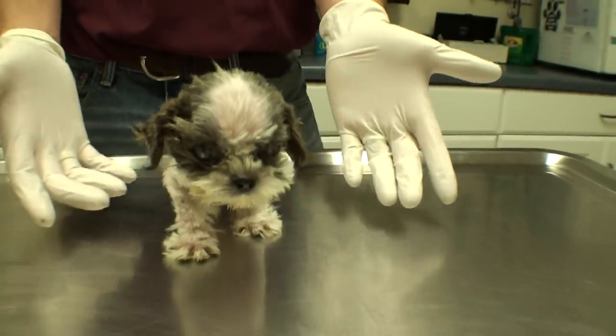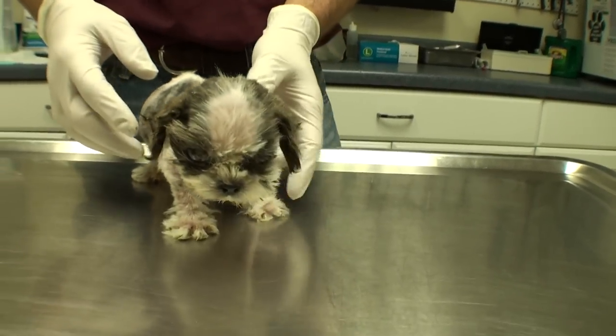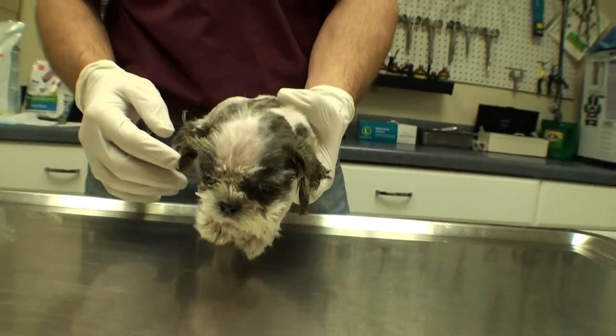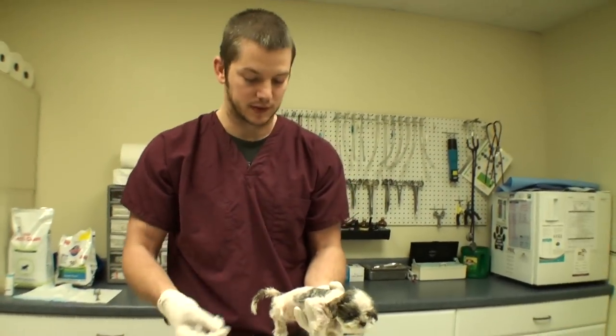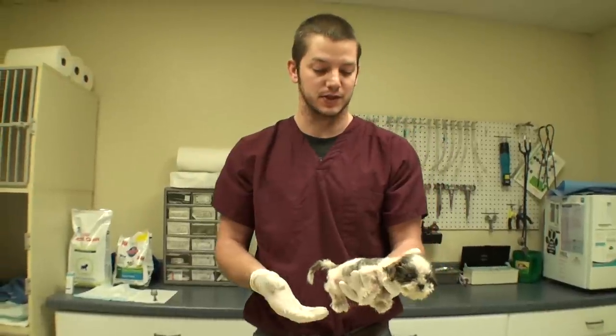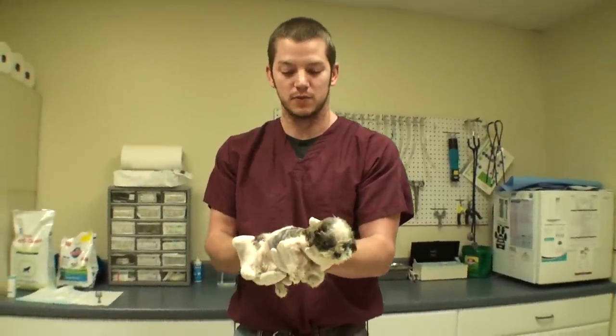He is pretty happy for everything he has going on, and he's eating on his own, and I gave him another shot for the mange today. So we're just gonna keep giving him supportive care until he's a little older, and then we'll eventually start fixing all of his surgical issues. So just waiting and giving him time right now. We'll update you in a few more days.